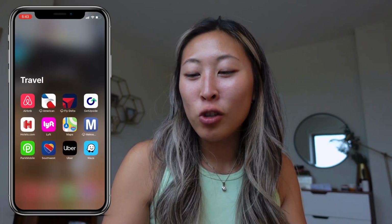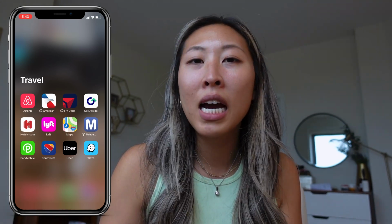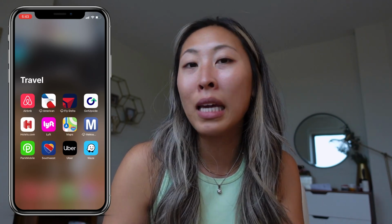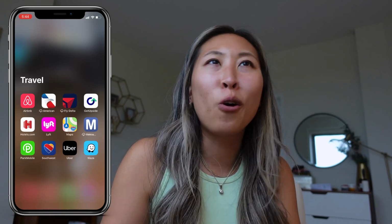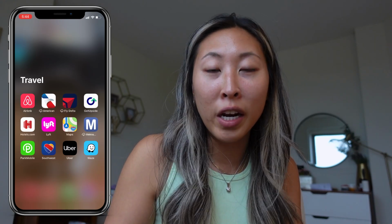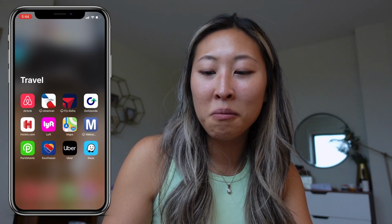That's embarrassing. Travel, I just have all of my frequently used travel apps. GetUpside is an app where it can locate, based on your location, the cheapest gas near you. So I use that a lot, and then you can get some rewards back. I think total I've gotten like $50 back from gas cash rewards through GetUpside. So that's pretty cool. And then everything else is just travel.